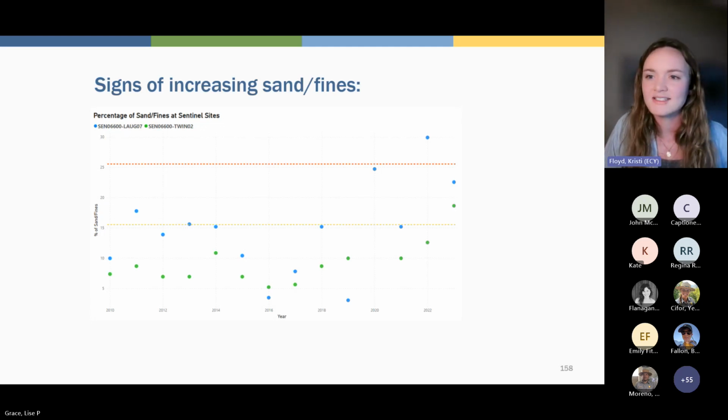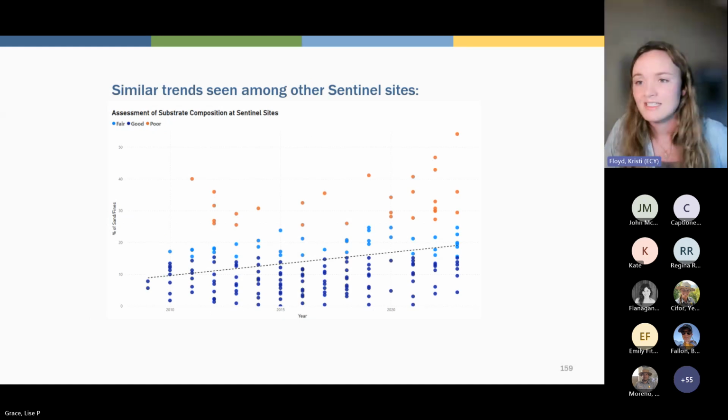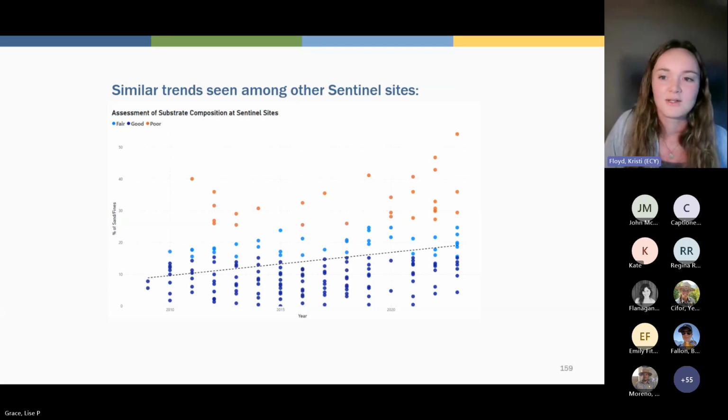We're not exactly sure why this is, but it is an interesting trend to note, especially since these sites are off the beaten path, don't have too much influence, but they're experiencing the same stressor that we're seeing throughout a lot of our state as well. And if we go to the next slide, this is something that we're not just seeing in Twin and in Laughingwater. It is also amongst a lot of our other sentinel sites. A high percentage of sand fines is not going to be good for salmon and invert health, and something we want to keep an eye on.